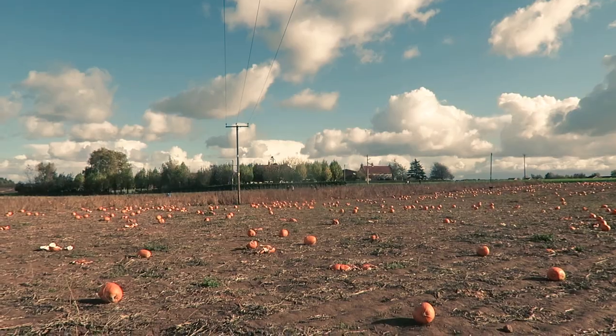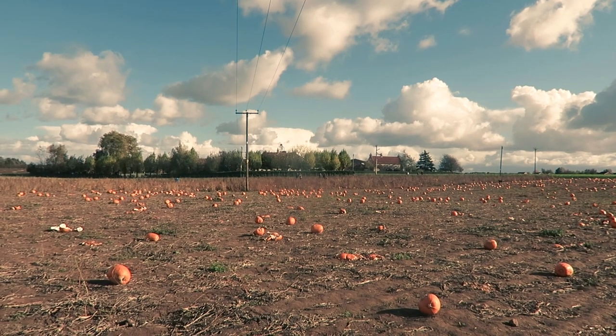So we've come to a pick your own pumpkin place. Thought that'd be quite exciting. We've been driving past it quite a lot and you can see all the orange. So yeah, we're gonna do that. And then hopefully we're gonna have a pumpkin carving competition today.